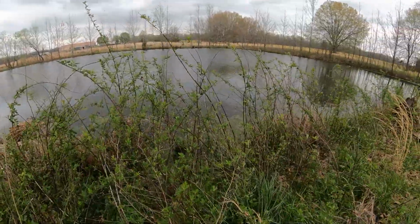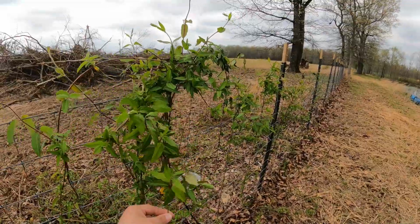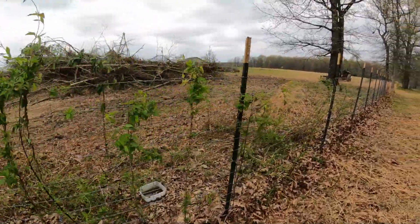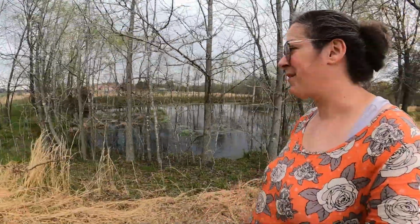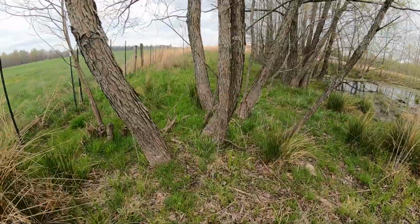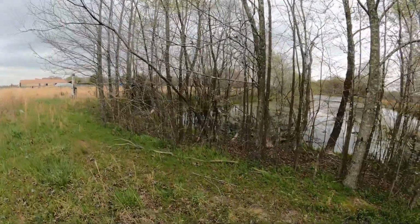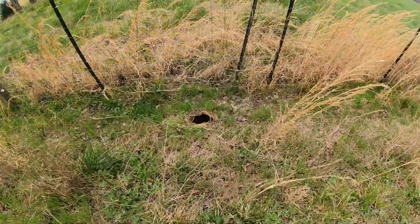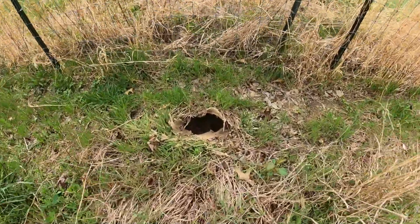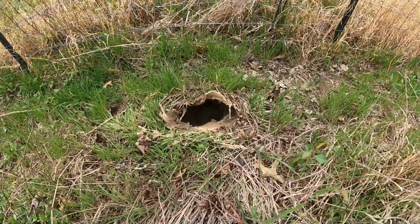We've got all kinds of wild blackberry that they can partake of. There's some honeysuckle. That'll be blooming soon. This is one of the few places on our property where we actually have browse, like little trees for them to nibble on. Ooh, what is this? A turtle hole? Possibly.